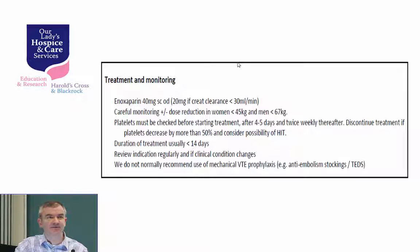And TED stockings. We don't recommend use of TED stockings for fashion or other reasons.